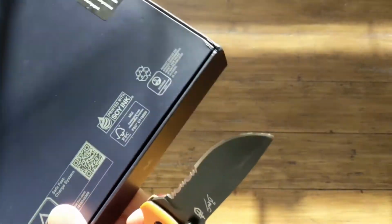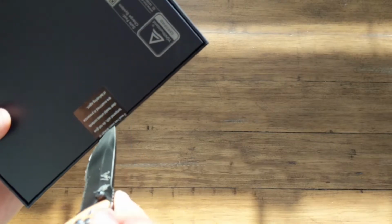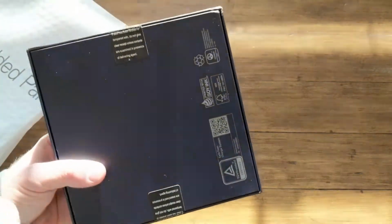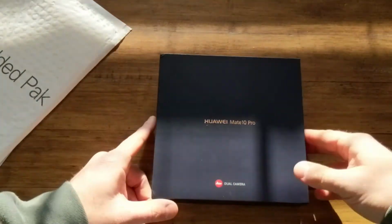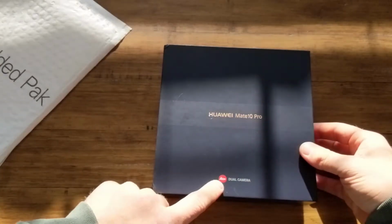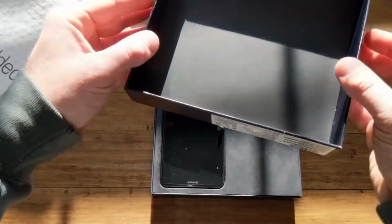So I haven't had a Huawei in a wee bit, but they do have some great camera setups. They partner with Leica, which is a well-known camera setup. They make some great DSLR cameras, make some great optics, and they do partner with them. So you see down there, Leica dual camera. So I expect this phone to take some fantastic shots.